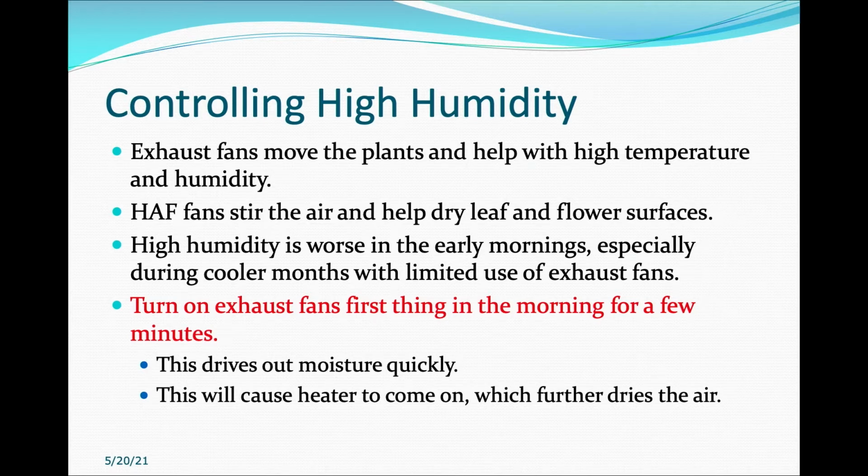It's usually worse in the mornings, especially in the cooler months. Like in the winter months, you'll go in there in the morning, you walk through, and you might see condensation. The afternoon, you might see no condensation. Because the relative humidity is the highest when it's cooler.